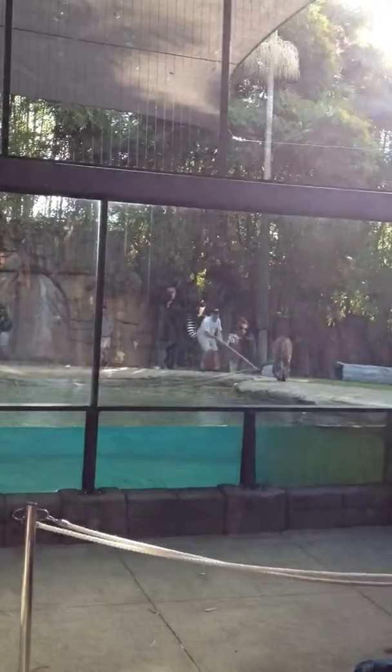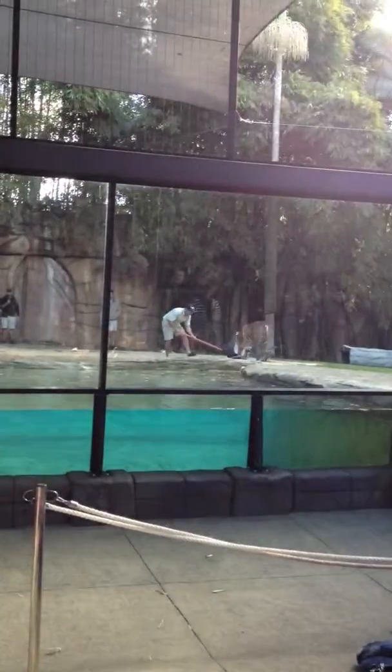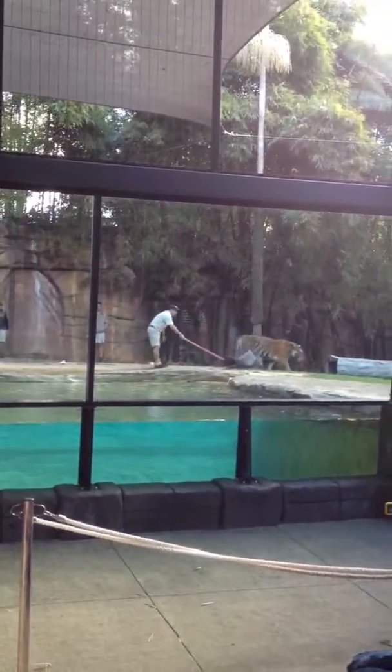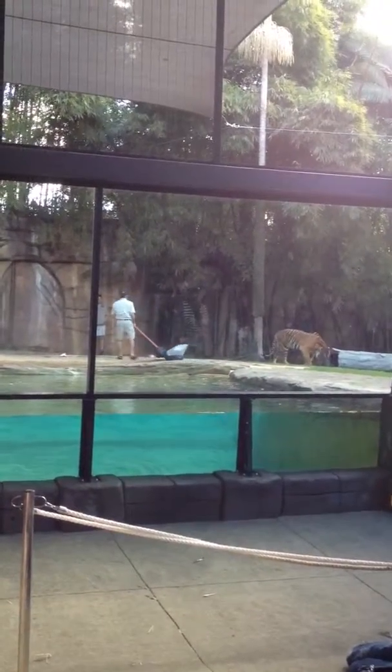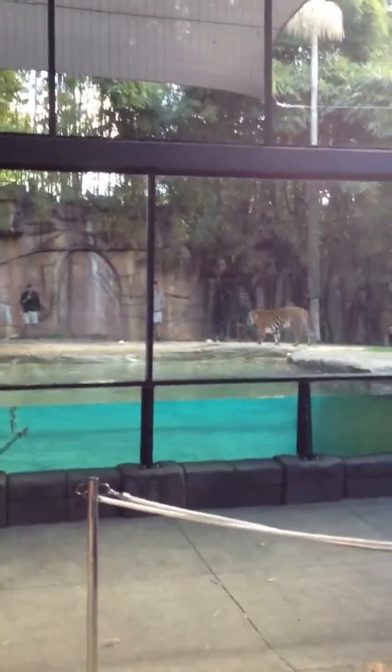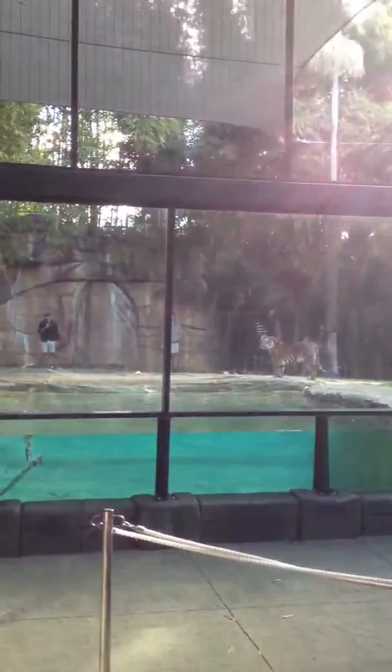Now, this enclosure is quite unique in terms of the fact that we do have that underwater viewing along the front there. So hopefully you'll get to utilise that when she goes in. We do actually have a cat here who will sometimes dive under the water for objects. She has been known to hold her breath for up to 30 seconds, which is pretty amazing considering that she's taught herself to do that.